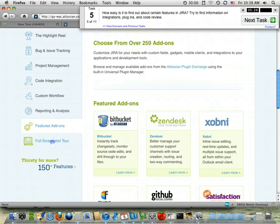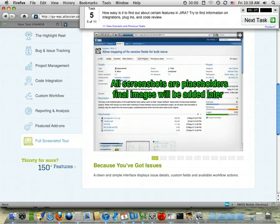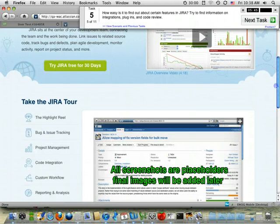So let's see here, where it's a full screenshot tour. I like that. And what's nice right here is that I don't have to look at all 100 features. I can look at that later. So we've got the screenshot tour, and then right here I'm looking at how to find out features right here.